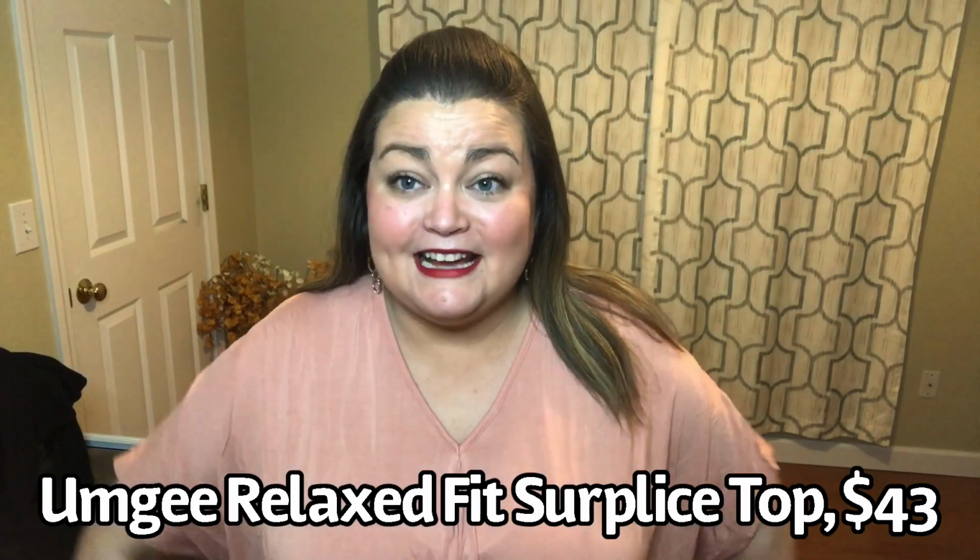The neckline is nice. It's just not flattering. It's very boxy. I struggle with the boxy look. It's just not a good look for me because of my shoulders and my shape and my build and things like that. So this is just not for me.